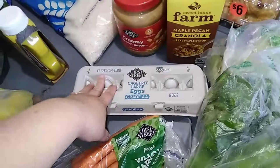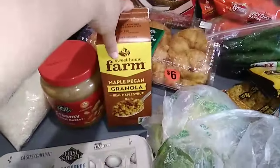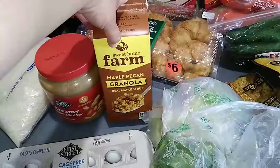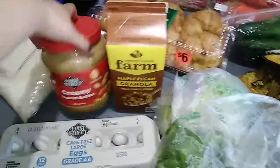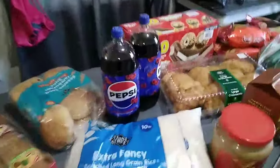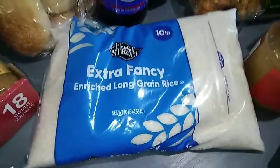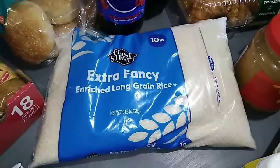We got a little bit of eggs. This is not all the eggs I'm going to pick up. I just needed some emergency eggs right now. And then later, I'll pick up my big box from Wally World, Walmart. And I got some of this farm maple pecan granola. Some creamy peanut butter. Over here, the Pepsis were on sale, so hubby grabbed a couple of those. We got some hamburger buns. This is the stuff I needed to re-up on, which is rice. And flour, got some flour.